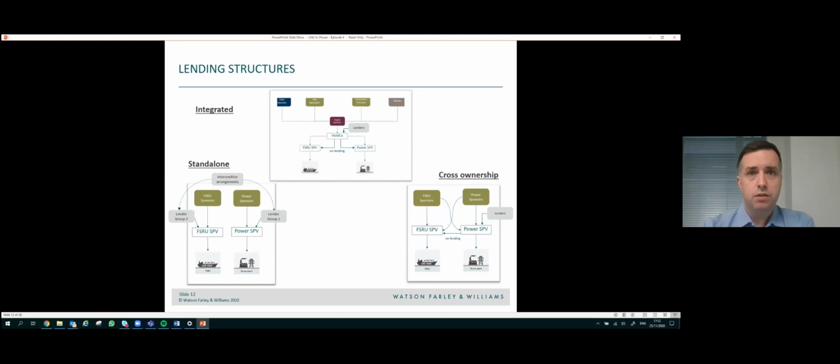I won't talk too much about the cross ownership, but in terms of the standalone lending structure, you can see that there are two sets of lenders which introduce their own issues. There may be lenders who participate in each loan, but the two facilities are separate loans with separate security packages. In this instance, we have one syndicate which lends to the asset SPV and the other lends to the project SPV. Each set of lenders have their own set of credit risk requirements and risk protections. And I do go on to look at some of the intercreditor issues later on in this seminar.